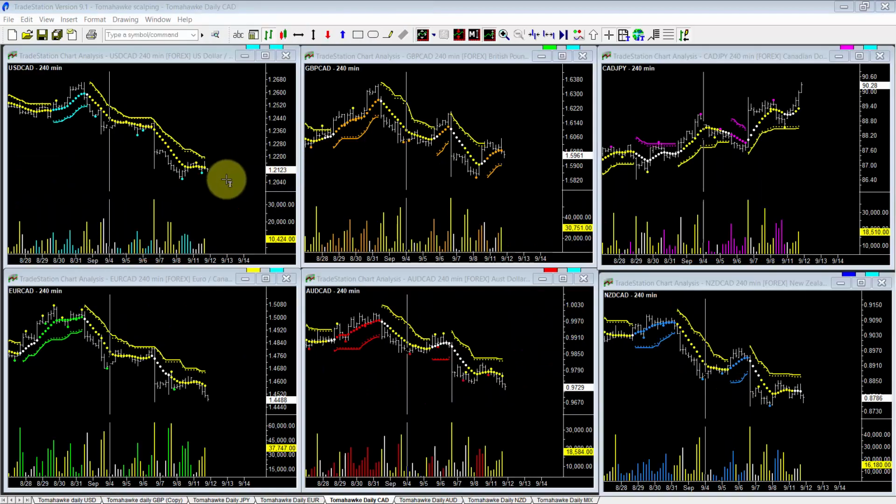Okay, we'll start off by looking at the Canadian for last week on the 4-hour charts, and you can see on all of our charts the Canadian finished the week much lower than the opening, and it did strengthen through the week, and this was our strongest currency. You'll notice here the single big bar in the middle where the Canadian strengthened at the surprise increase of their interest rate.